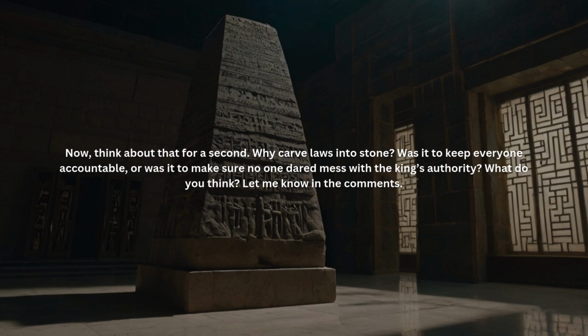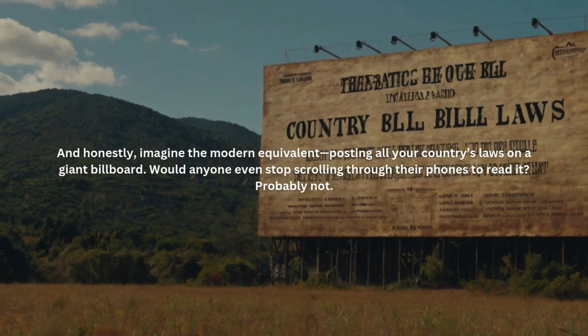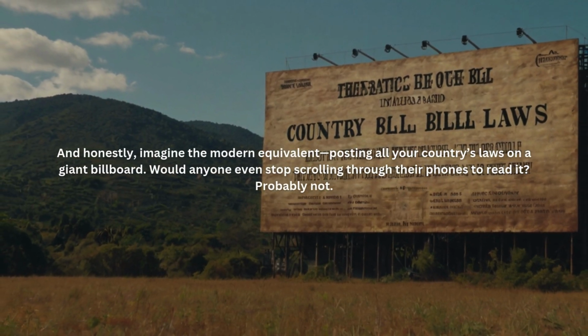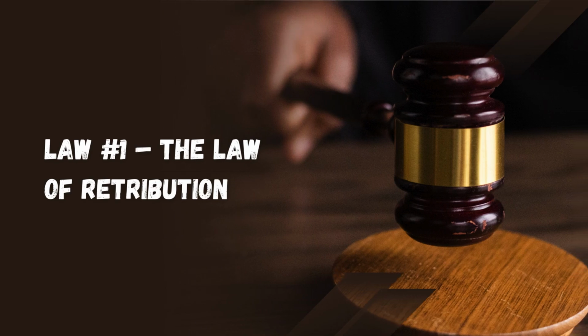Now, think about that for a second. Why carve laws into stone? Was it to keep everyone accountable, or was it to make sure no one dared mess with the king's authority? What do you think? Let me know in the comments. And honestly, imagine the modern equivalent, posting all your country's laws on a giant billboard. Would anyone even stop scrolling through their phones to read it? Probably not.